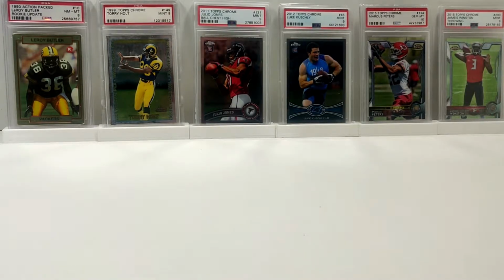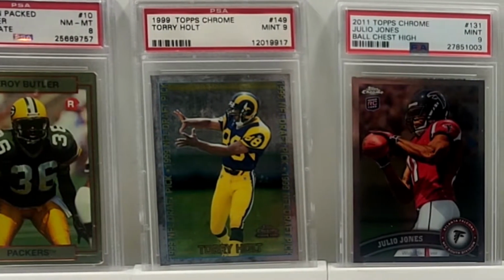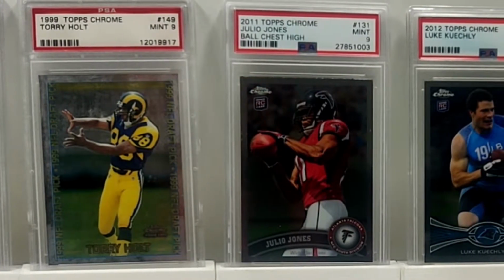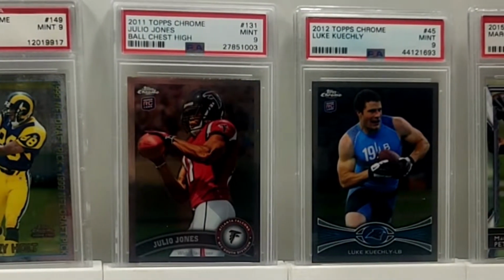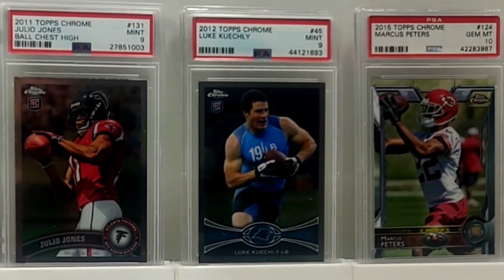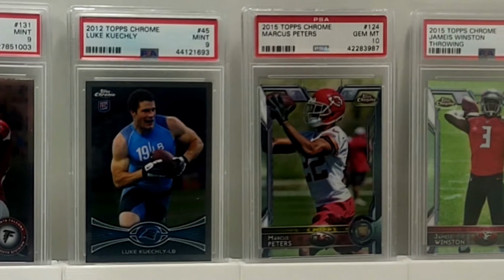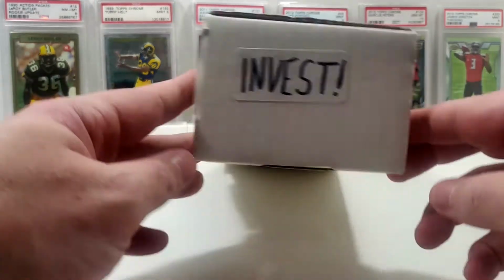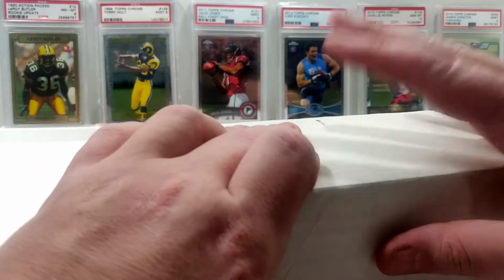So, 90 Action Packed PSA 8 Leroy Butler rookie. 99 Topps Chrome Torry Holt rookie, PSA 9. 2011 Topps Chrome Julio Jones, PSA 9, rookie. 2012 Topps Chrome Luke Kuechly, rookie, PSA 9. A 2015 Topps Chrome Marcus Peters, PSA 10. And a 2015 Topps Chrome Jameis Winston, PSA 9. So all of these actually have to do a little bit with what's in here. That's why I selected them. So I figure instead of stopping at each one and giving some information, let's just get started.